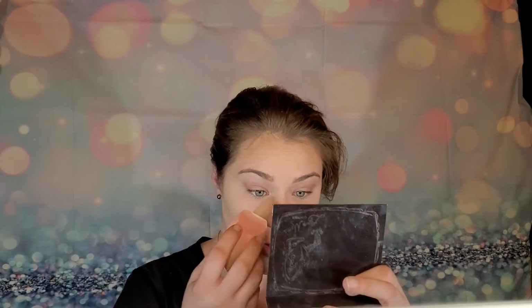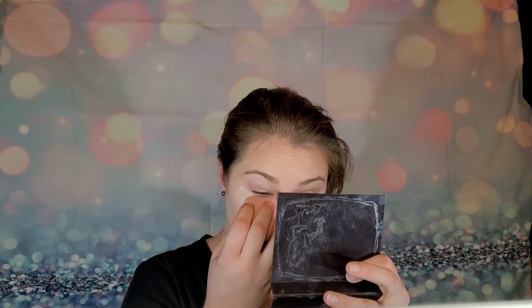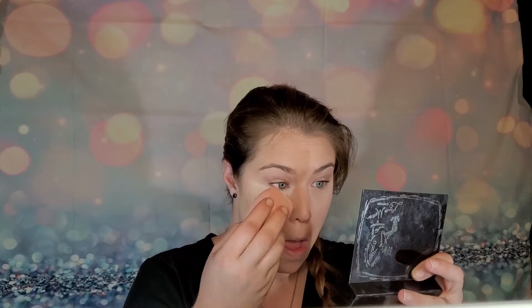Okay, that's nice. All right, I am going to set the rest of my face with some Wet n Wild Photo Focus. I should do this super quick. Alright, I feel like we are nice and set. I'm gonna put some powder under my eyes, mainly because I'm not sure how the fallout's gonna be on these palettes, or on this palette.